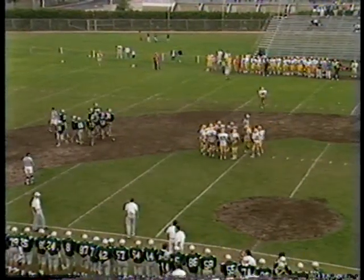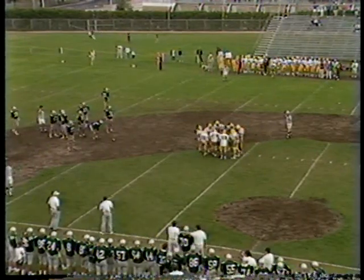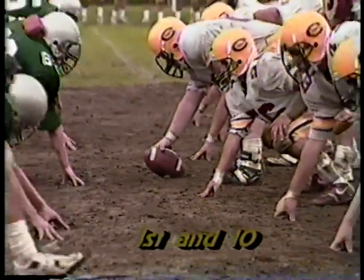Clippers have enough confidence in their running game to know that on a 4th and 2, when you have a 21-0 lead and you're in your opponent's territory, you got to go for it.